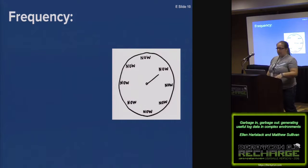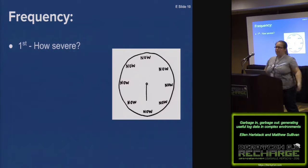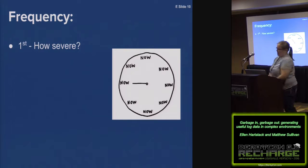And there's like three sort of things you want to look at. First of all, how severe is the issue? Like, is it just Bob fat-fingered his password one time this morning? Or like this random IP has fat-fingered the password 100 times in a second. Oh, that's probably more severe.